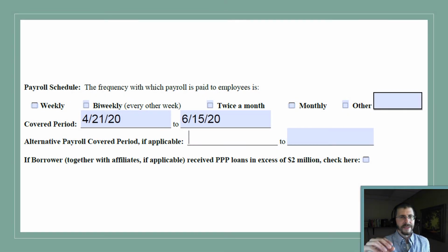Then later down in the application, the next section, I probably should have checked off twice a month. Most of our churches pay on the 15th and then at the end of the month. So that would probably be something too. For the covered period, I used April 21st and then I counted out 8 weeks, 56 days, and I got June 15th. So April 21st through June 15th. And that works for me because if I was paying twice a month, that would cover 4 payrolls.